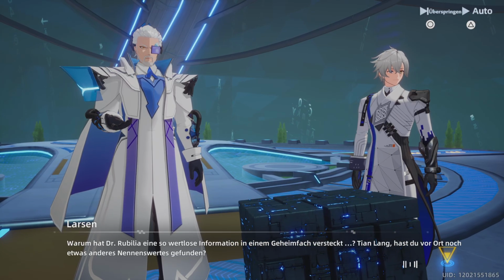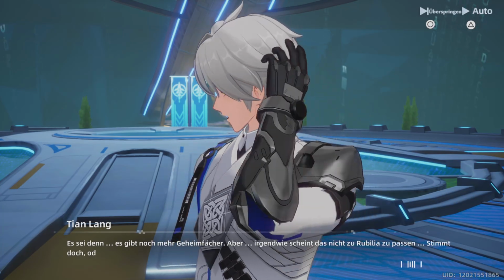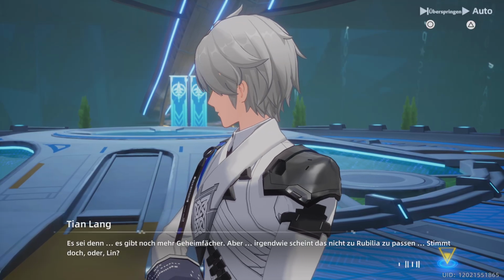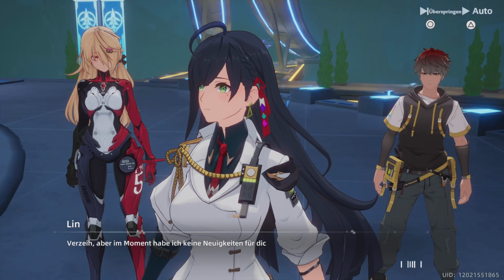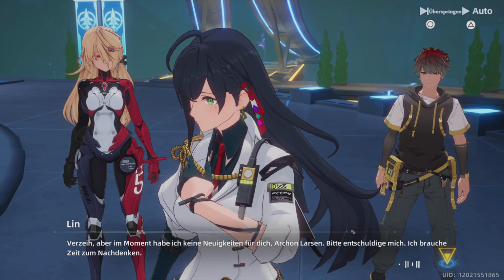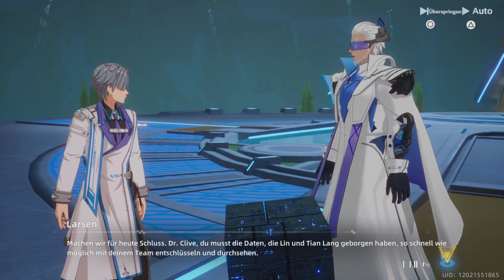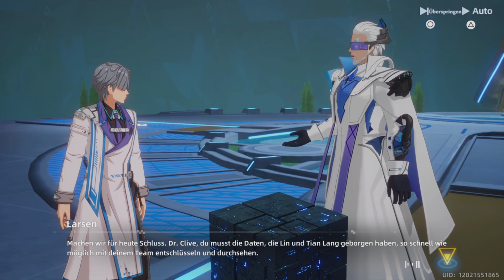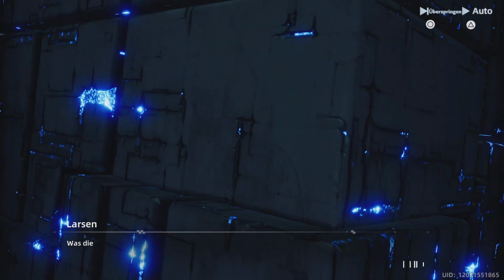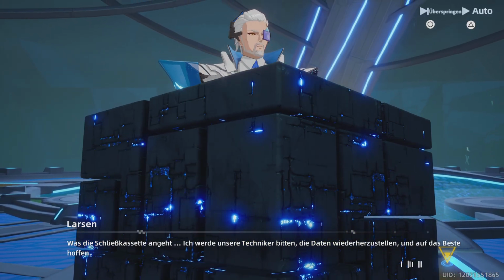Tian Long, did you find anything else noteworthy on site? Unless there are more hidden compartments. But Rubilia doesn't seem like a person who'd bother with it. Sorry, but I don't have anything for you at the moment, Archon Larson. Please excuse me. I'll need some time to think. We'll call it a day for now. Dr. Clive, you and your team have to decipher and learn what you can from the data retrieved by Lynn and Tianlong ASAP. Yes, sir. As for the lockbox, I'll ask our technicians to restore the data and hope for the best.